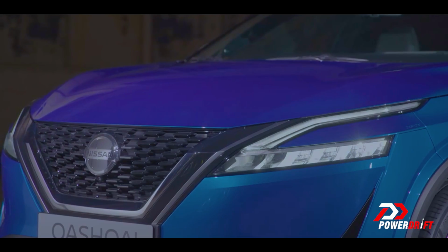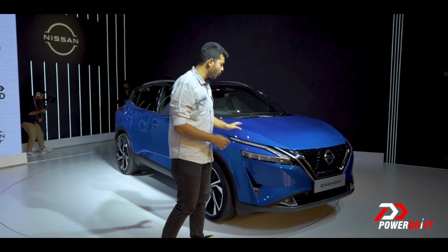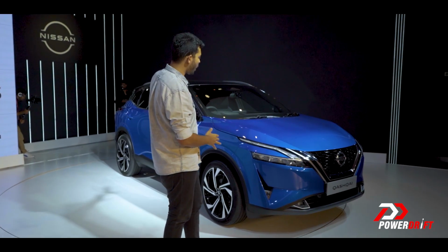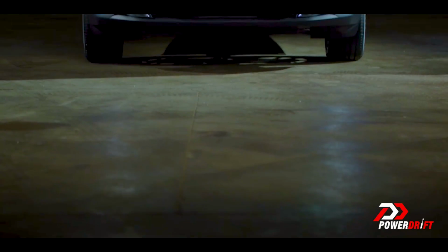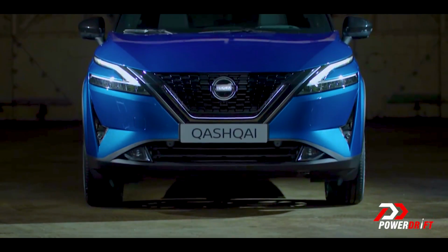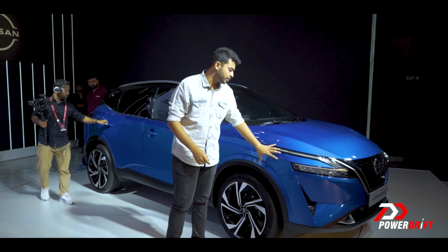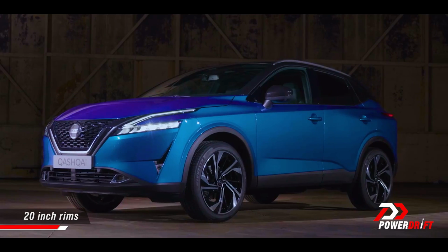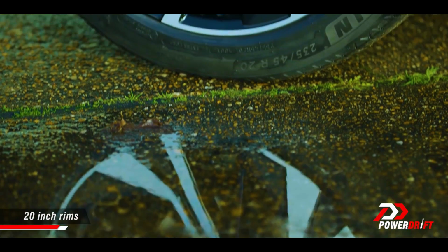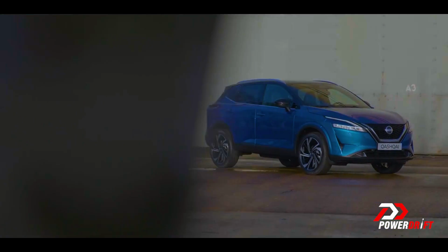But then again, it continues to have that V-motion grille and this very striking looking headlamp. Very sharp design continued throughout the car. Also, you have functional vents to cool the braking system. Something that we've seen across all the SUVs that have been introduced here. What I particularly love is the Qashqai branding on the bumper. Makes it look really sporty. Now I suspect these gorgeous looking 20-inch rims are coming to India. But then again, if they do, you know it's going to be one hell of a looker out on the road.